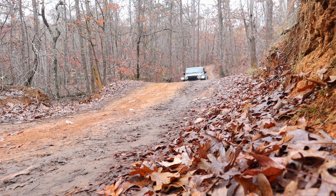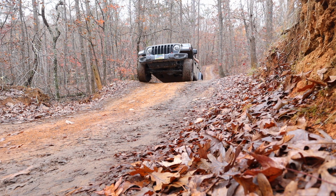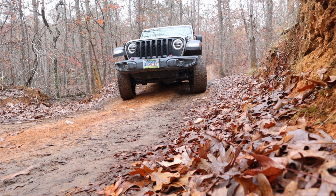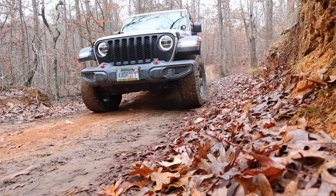We've had to winch people before in the past on different days on this obstacle. I don't know if it's easier or harder than it was before, but I just wanted to share it with you. Most of the obstacles here on this trail are relatively mild. This is an example of one of numerous obstacles you have that are just mild in contrast.